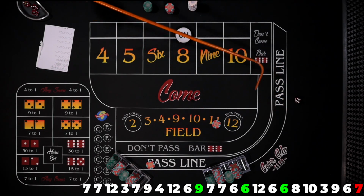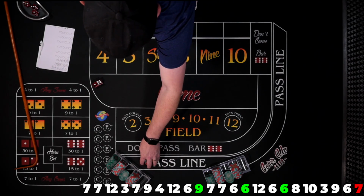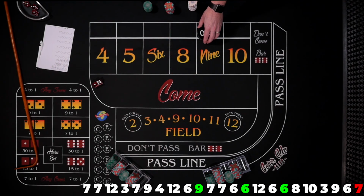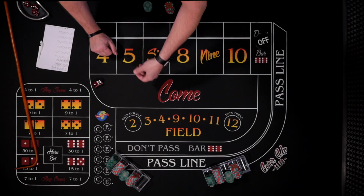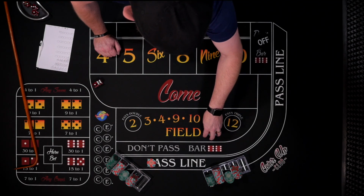7, the roll is over. No field winner, and the line is going to lose there. Puck's going to go off. We're going to have a new shooter, so we're going to track again. So let's go ahead and get down on the pass line. And this player, he just plays the field every roll.